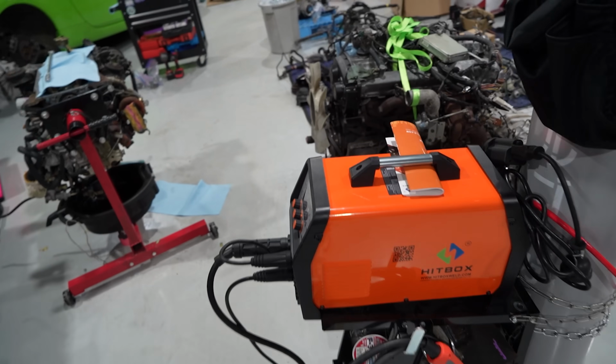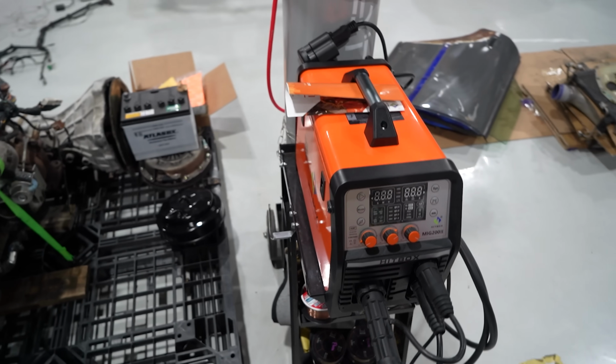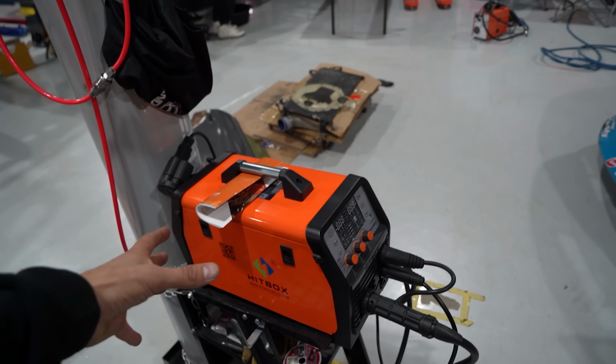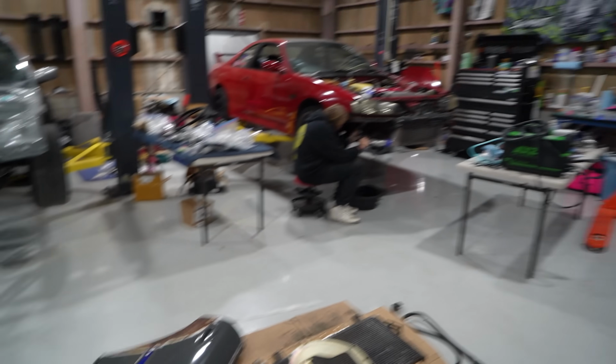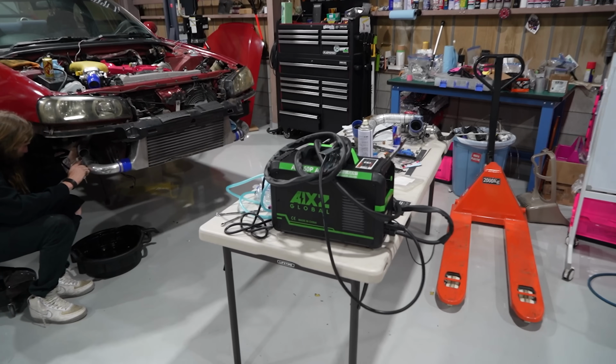I upgraded to a bigger model, which has a lot more functions and all that kind of stuff. This thing's awesome. It also takes a 5 kilogram roll. And we were playing around with that and getting that dialed in. And then at the same time, I got myself my first TIG machine.